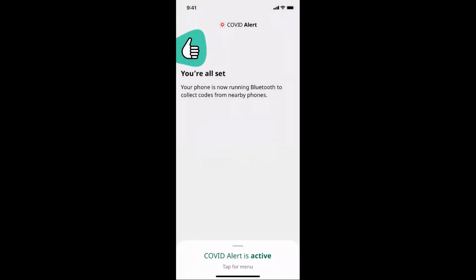So this is really just the main screen of the app. And it's just telling me that I'm all set to use the app and that my phone is running Bluetooth to collect codes from nearby phones. So it's simply telling me that the app is working and it's all ready to go for when I go near other people.